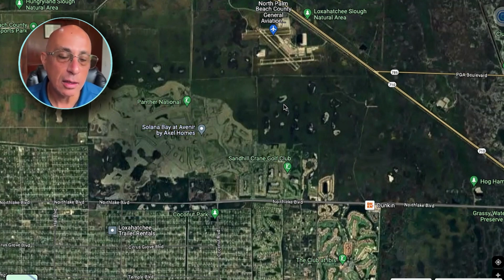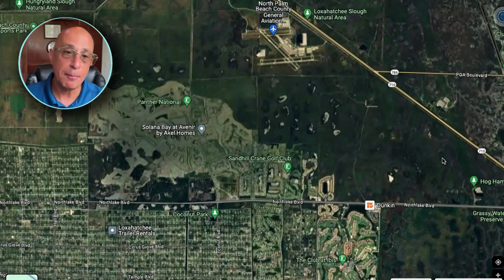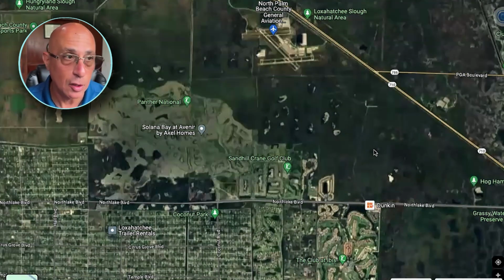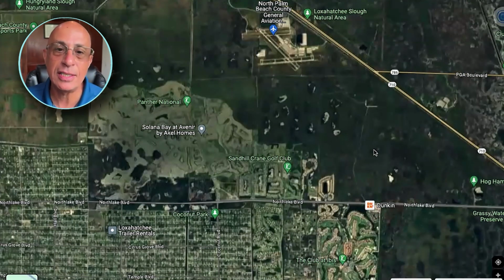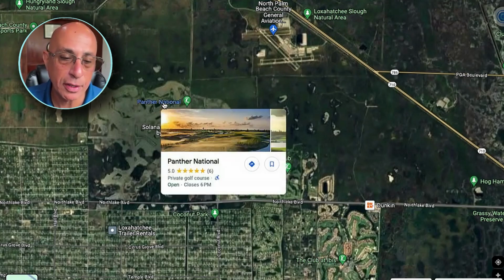It is only allowed to be developed on half of it, approximately 2,500 acres. This area is going to be natural preserve. They're not going to let developers come in, buy it, and develop it. So you're going to keep a lot of the integrity of the area. I want to tell the Panther National story really quick.